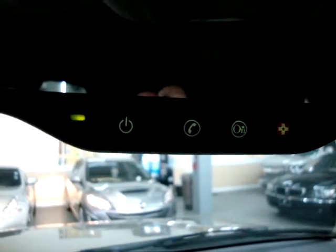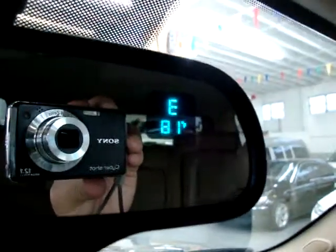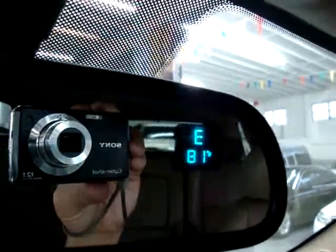And we've got the OnStar system, and in just a minute I'll talk to you about that. Also on the rear view mirror there's a digital display for a compass, letting us know that we're heading in the east direction, and also a temperature readout letting us know that it's 81 degrees outside. Let's pan around the dashboard so you can see it's in great shape.